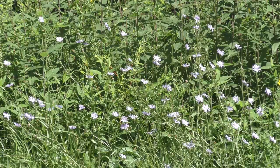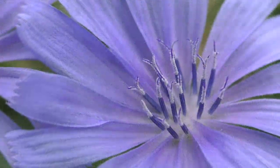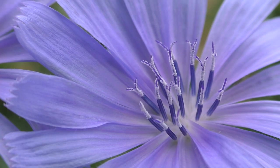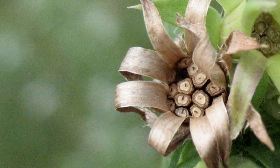Chicory is considered a weed on every continent except Antarctica, and its dandelion-like leaves, light blue ray flowers, and cypselae with irregular crowns will readily distinguish it.